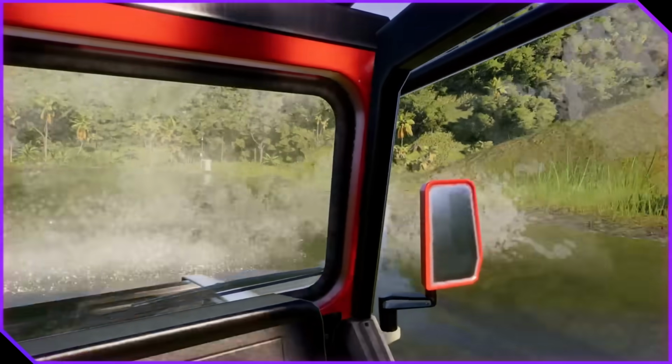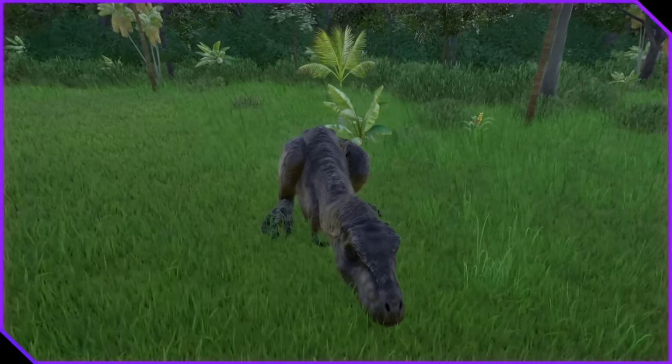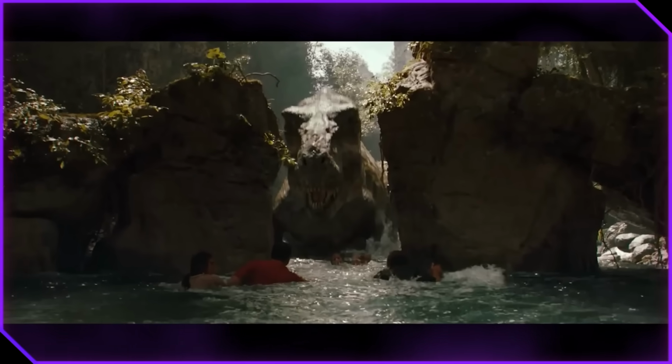This was inspired by the original river raft attack, the more you know. Eventually, in the book, the Rex was shot with a tranquilizer dart and the kids and Grant were able to escape and continue on their way. In Rebirth, this shot of the Rex bursting through the gap between the rocks was this film's version of the waterfall close encounter.